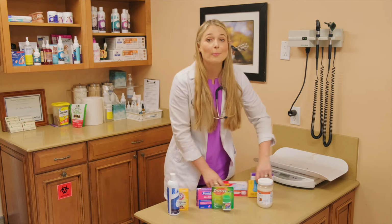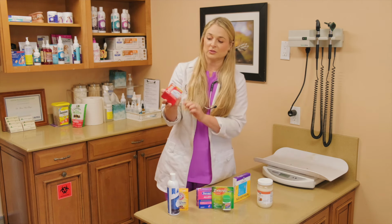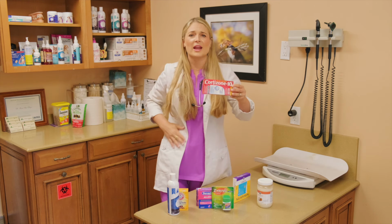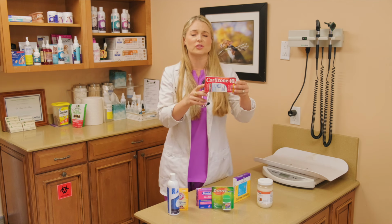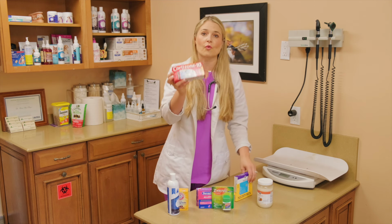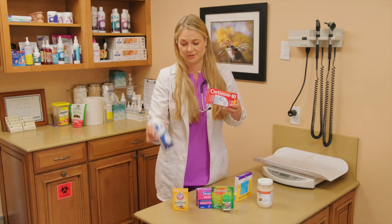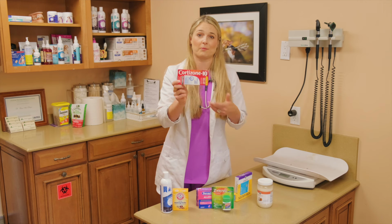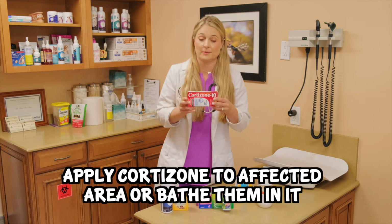All right, so some topical stuff we have here. My favorite, some cortisone cream. Most pharmacies have this, and you could just rub this onto their groin area. You can kind of rub it onto their face. Ingesting cortisone is safe for them if they lick it. It's not gonna hurt them, but this is a great one if they're having hives everywhere. You could probably even pour some of this in the shampoo mix and bathe them in it. It's not gonna hurt them. Cortisone cream, really safe.